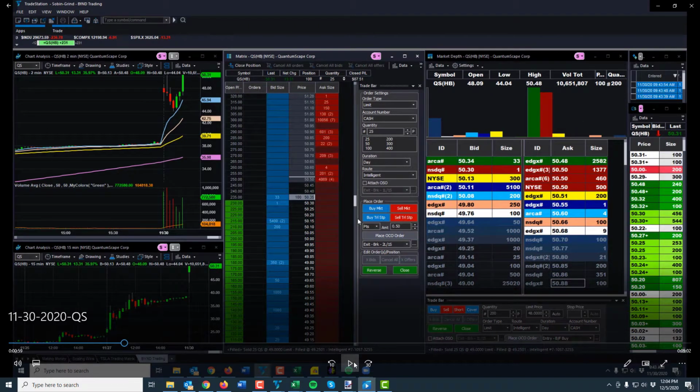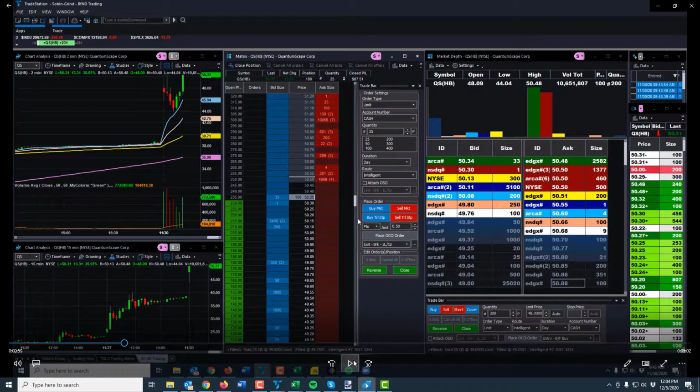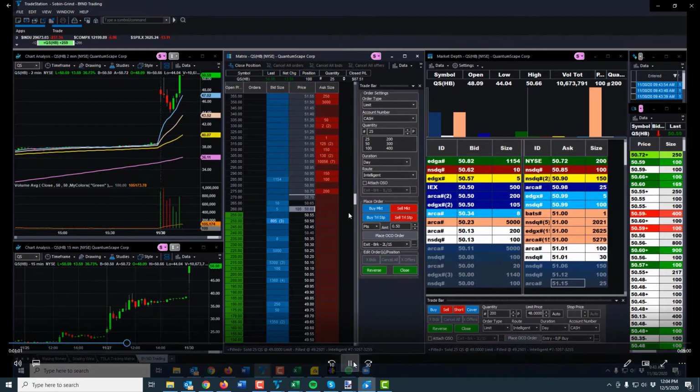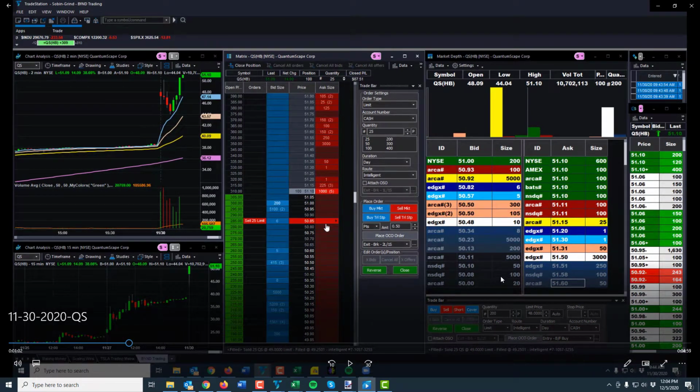Bam. Busted through 50 like it's nobody's business. How many seconds was that from that previous sell? Maybe 3 or 4 seconds. Printing at 32, printing at 48. Continue. 51. We're at 51 now, guys. 51 on this. We have support now here.